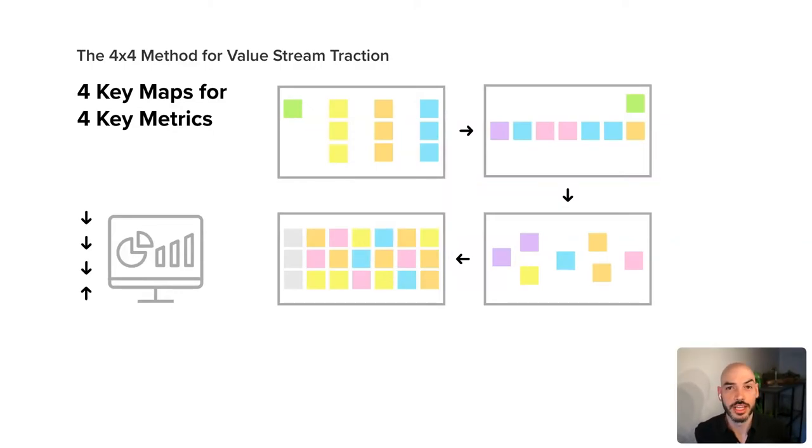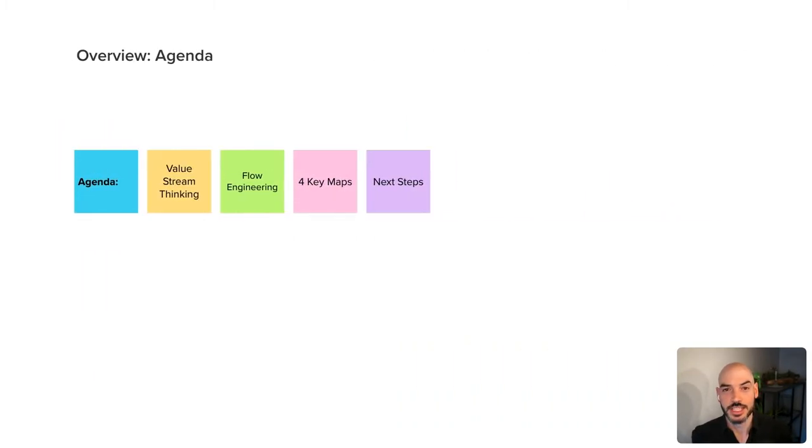What we're going to be looking at is 4 key metrics of DevOps and 4 key maps to get them moving in the right direction. So I'm going to dive right into the agenda. And first, we're going to be talking about value stream thinking.